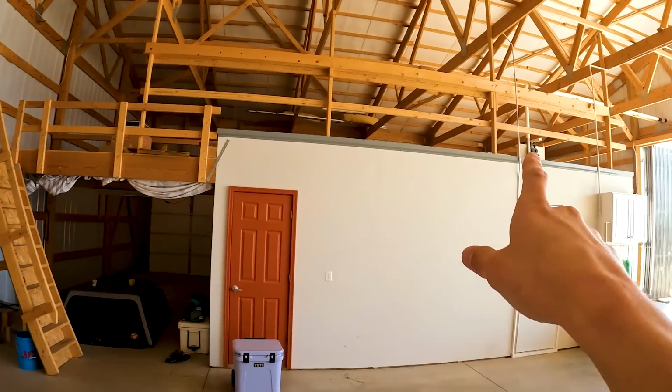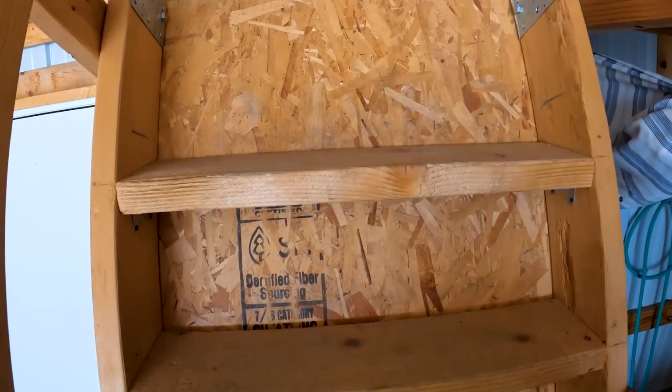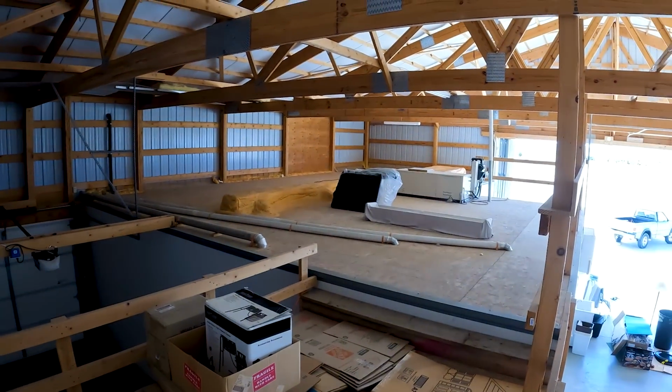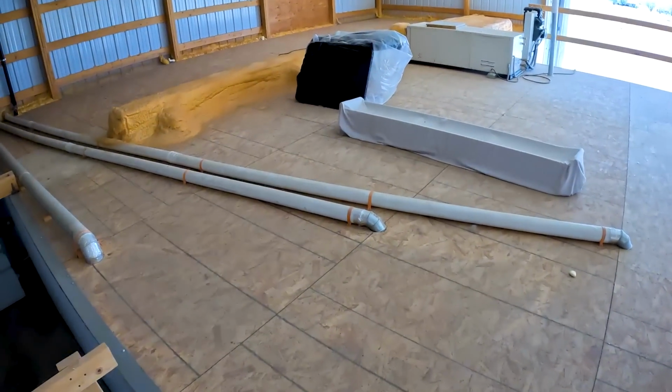Now let's go upstairs and check out this area. I will say that these stairs are pretty steep. It's kind of more of a ladder than it is stairs. And then this is what we have up here. You can stand and walk on all of this. It's not just insulation up here or anything like that.